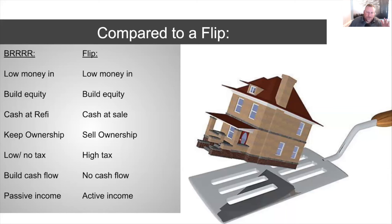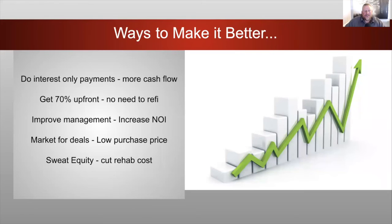I tend to lean towards the BRRRR. You probably know that about me already, but I like keeping the ownership of the properties. I like the low taxes, the passive monthly cash flow. That's what I like. But to each his own. All right. Okay, some ways to tweak the BRRRR method to really make it better.